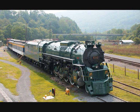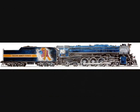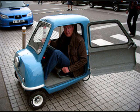Yes, he did. But these days, Ross has plans to restore 614 again. This time, though, it's for his new Yellow Ribbon Express, which will include a rather ambitious project. That project being to convert the locomotive from burning coal to burning natural gas. Here's to the hope that it won't be like some of the ambitious undertakings by Jeremy Clarkson, like his P-45, where he tried to beat the Peel P-50 for the title of the world's smallest production car.